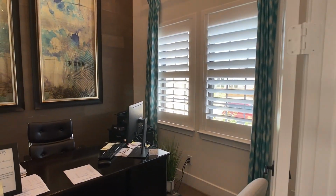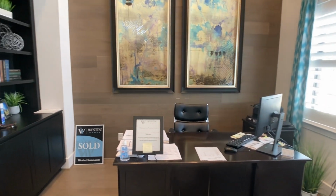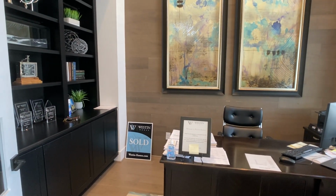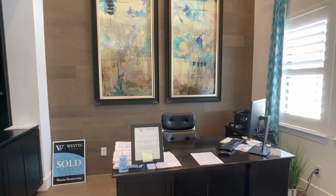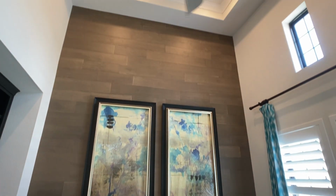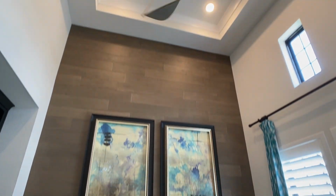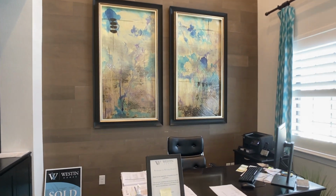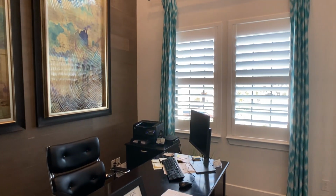Now we will get back to those areas and show them in detail, but I want to get back to the front of the home, which is where we're at, where when you first walk in the front door, on the right side, you have this amazing study. It has very tall ceilings. They even have a tray ceiling up there, which I don't know if that's even necessary when the ceilings are that high, but I like this design element where they put some like a wood finish on the back wall.